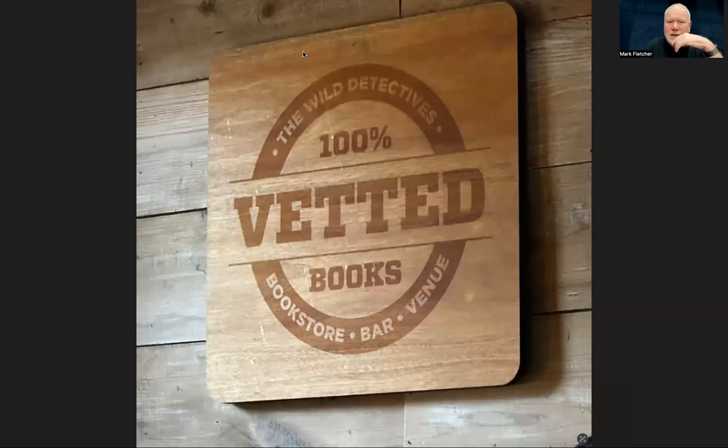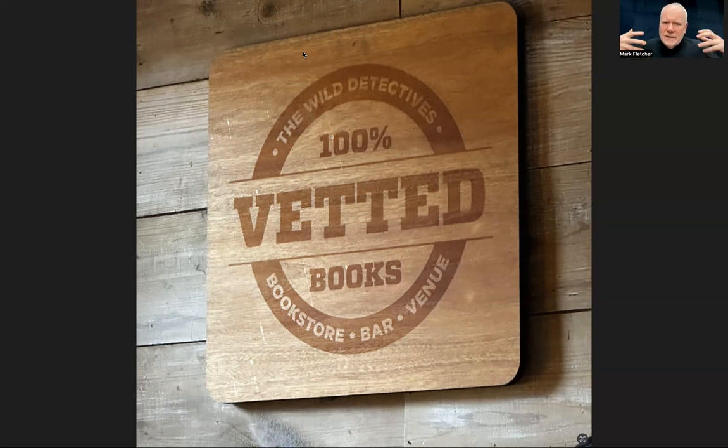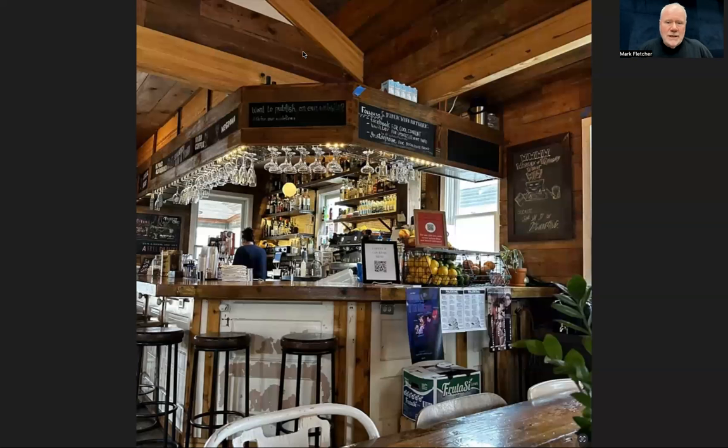It's just awesome. There's this sign, the Wild Detectives, 100% vetted books. There's this sense that the people who own this business really understand reading. They understand books and they understand the love of books because they're carrying products that they love themselves and they really want to share. Here's a better shot of the bar.